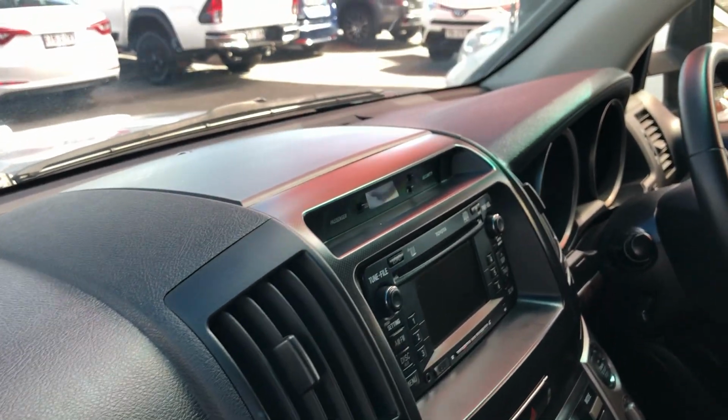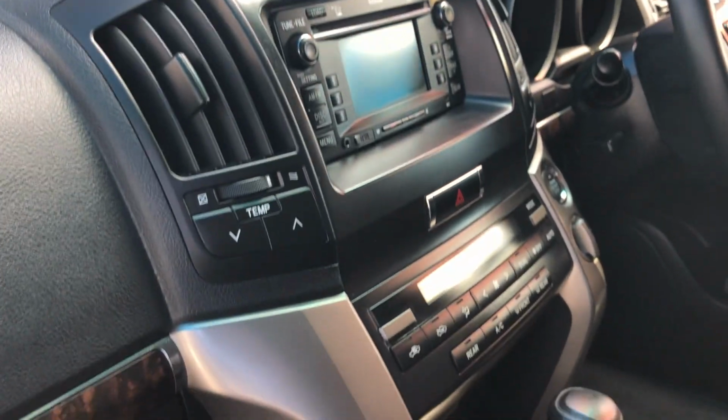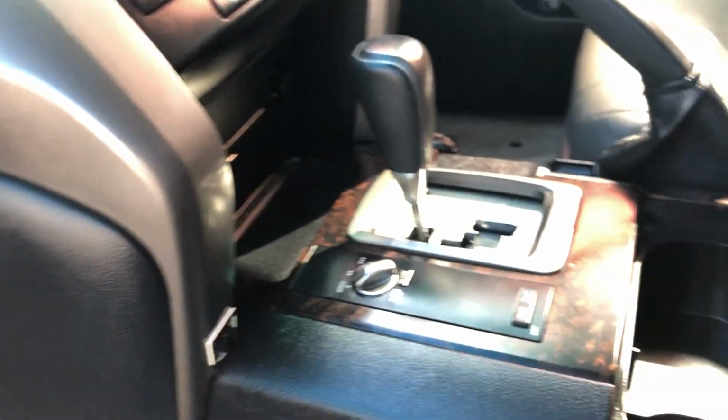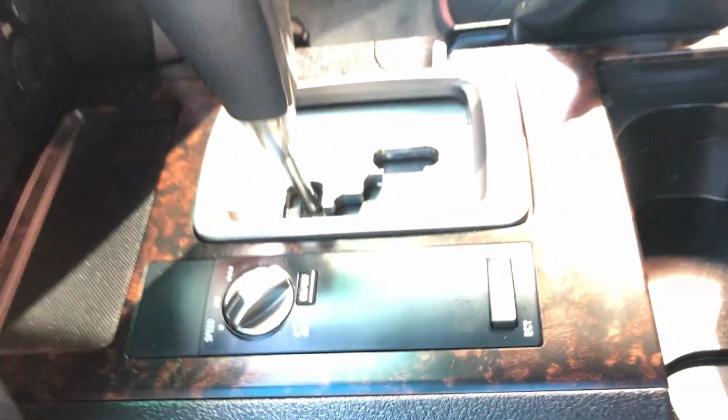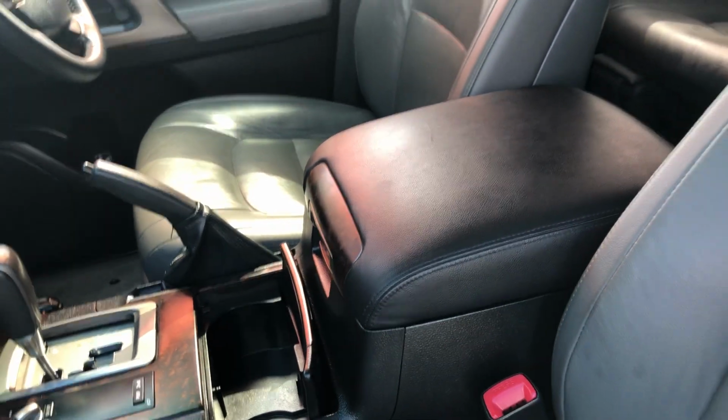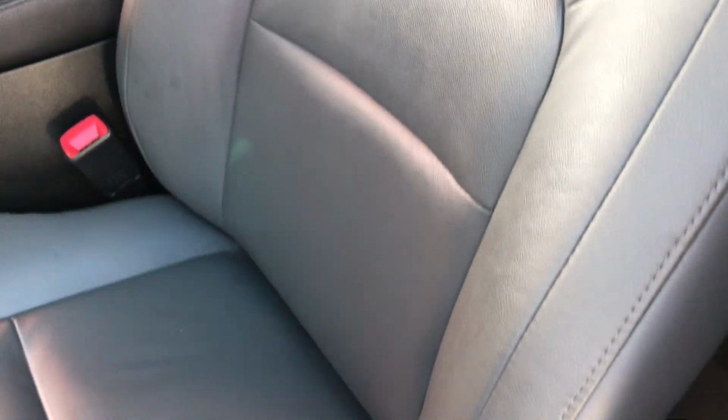So as you can see, it's got the nice big 200 series dash in it. You got your climate control system through there, cruise control for your off-roading just down here, and obviously your standard gear selector, cup holders to center console. Leather seats, once again, in really good condition.